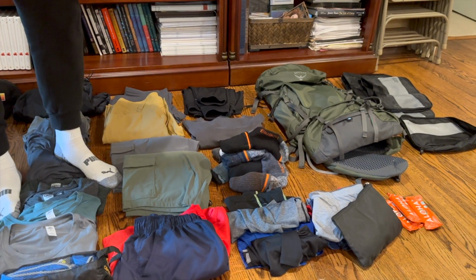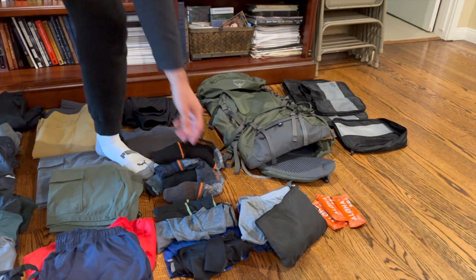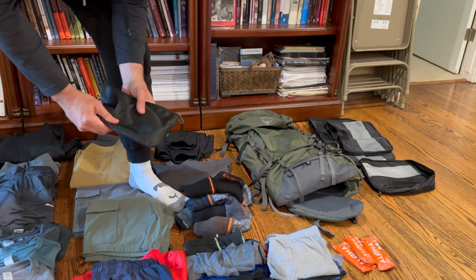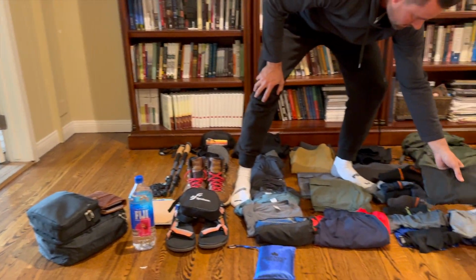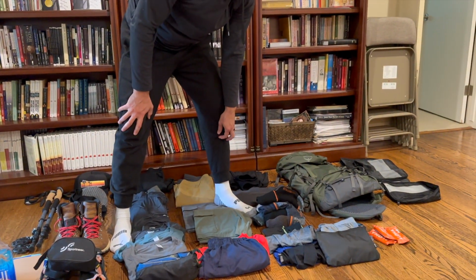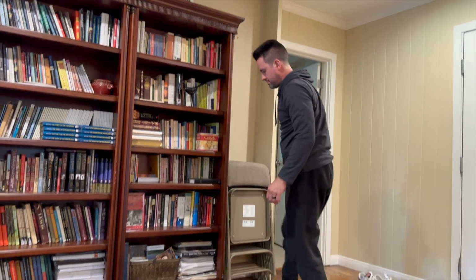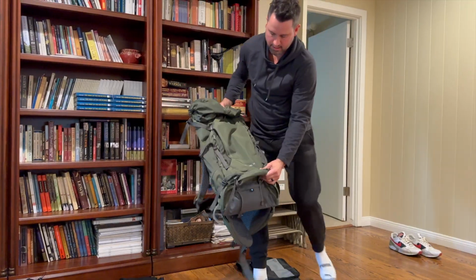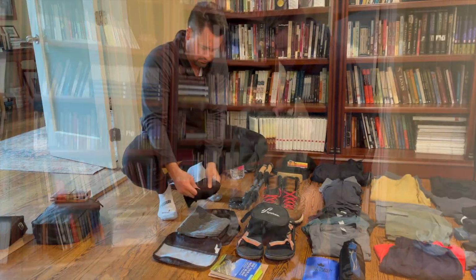And then over here, I have my toothpaste and toothbrush, and our other supplies are in there. And then I've of course got the Aloha bars. And this is my Osprey pack. It's 38 liter.